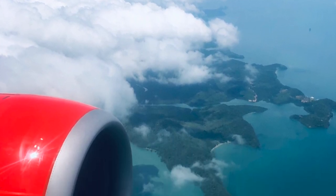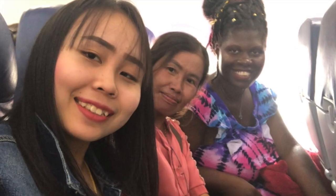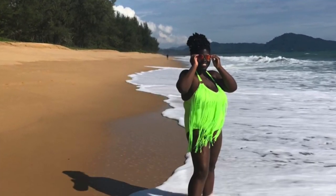Now we're on our way to our last destination, which was Phuket, Thailand. And these are some more natives that took pictures with me while we were on the plane. And it was just gorgeous here.